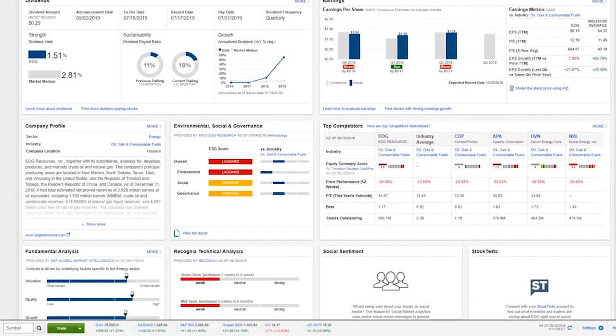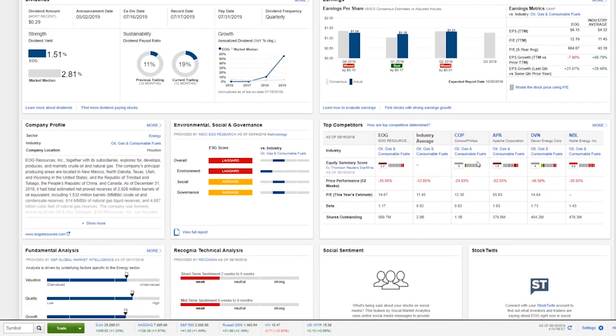And if you compare them to the rest of the industry, in the oil and gas industry, most of the stocks have a pretty bearish outlook from the analysts, and the price performance over the year has been pretty negative for the stock as well as for other major stocks in this industry. The industry average is 12% negative, but overall EOG has underperformed. And the beta for the stock is 1.17, which shows it's more volatile than the market.